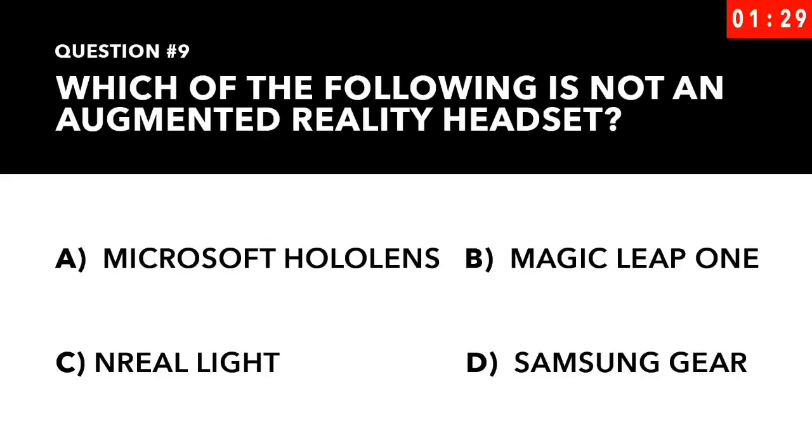So, which of the following is not an augmented reality headset? A, Microsoft HoloLens, B, Magic Leap 1, C, Unreal Light, or D, Samsung Gear?